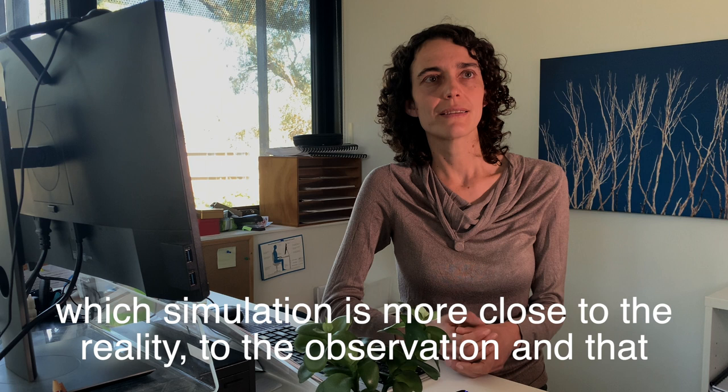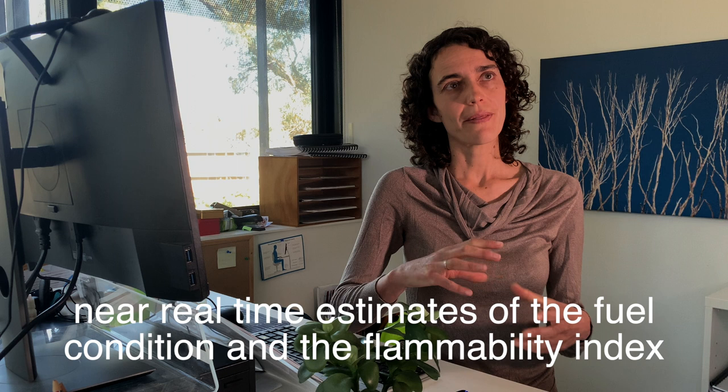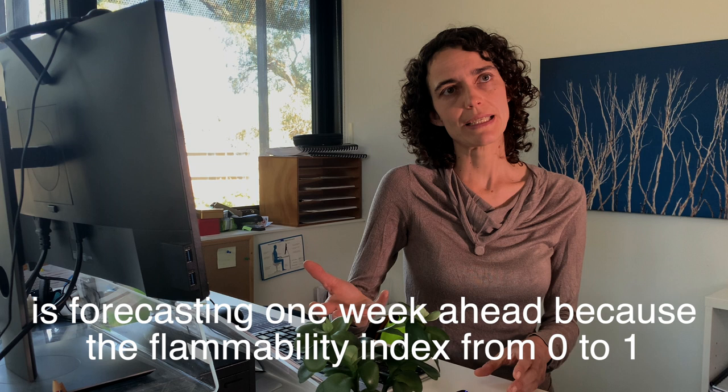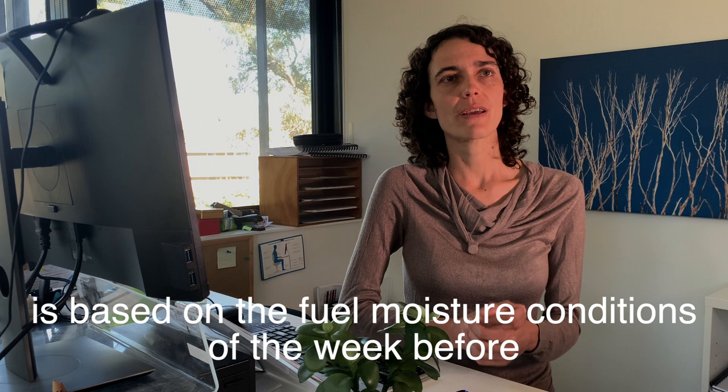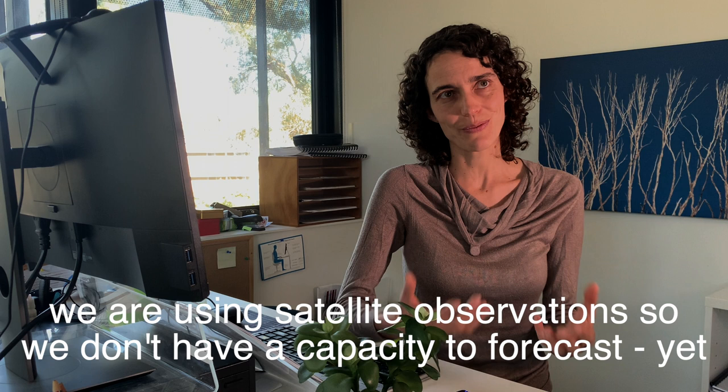So the system currently provides near real-time estimates of the fuel condition, and the flammability index is forecast 1 week ahead, because the flammability, this index from 0 to 1 I explained before, is based on the fuel moisture content conditions of the week before. So it gives a bit of a forecast capability, but in terms of fuel moisture content, we are using satellite observations, so we don't have a capacity to forecast yet.